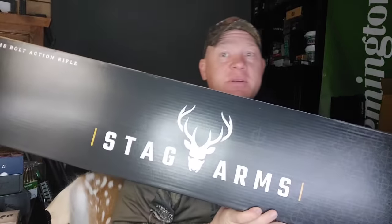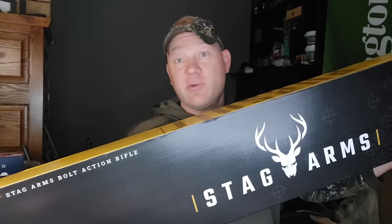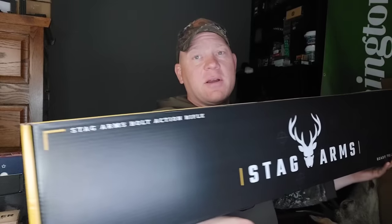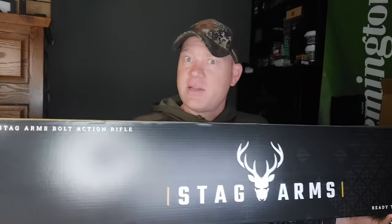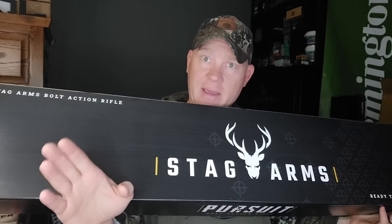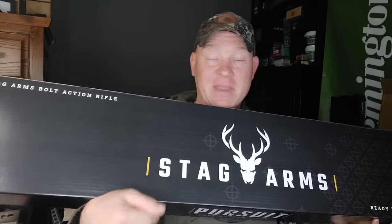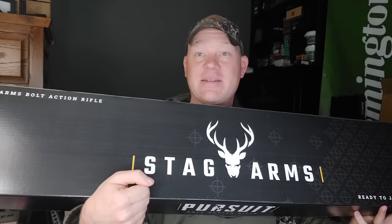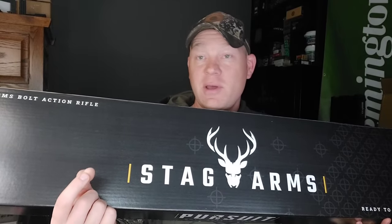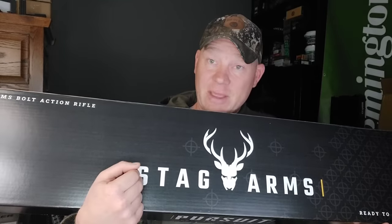Stag Arms. And I'm actually gonna go out to a different table where I can show you the actual unboxing of this as I get it, because it's pretty cool. And they have some extras in here. But you might be thinking, Stag Arms, they're known for their precision ARs. Yes, they are. They have awesome ARs. But this is not an AR. This is Stag Arms' brand new Pursuit bolt action. It was announced earlier this year, and now we got our hands on one.